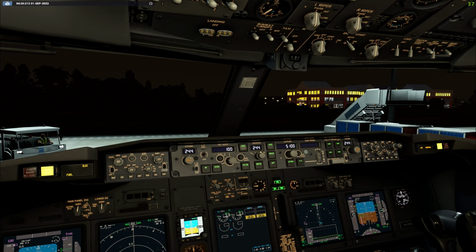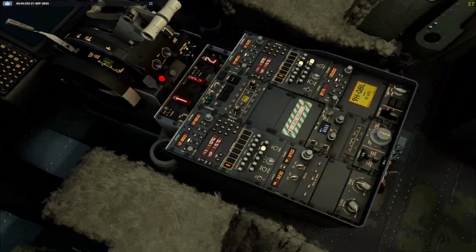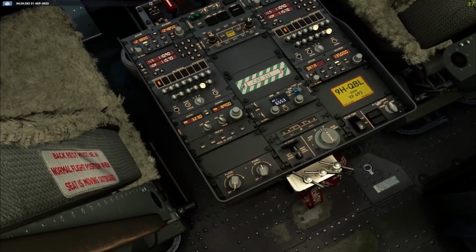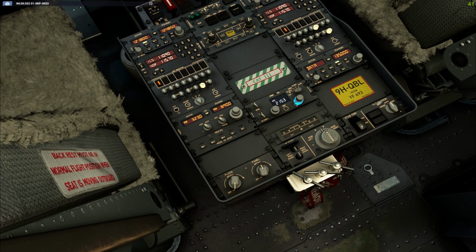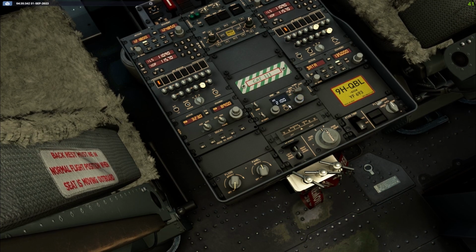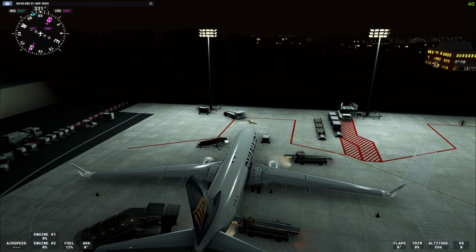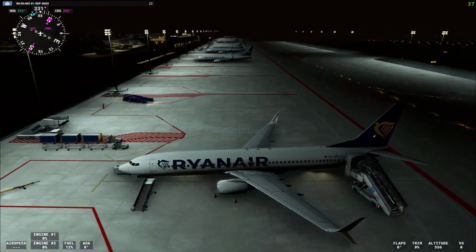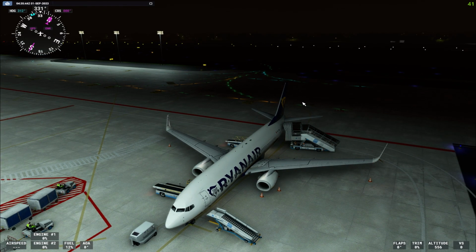Voice recorder. On. Boarding requested. Air conditioning packs. Auto. Engine bleeds. On. APU bleed. Off. Exterior lights. A steady, logo, set. Start switches. Off. Auto brake. Off. Speed brake. Down. Detent. Flaps. Up. No lights. Parking brake.